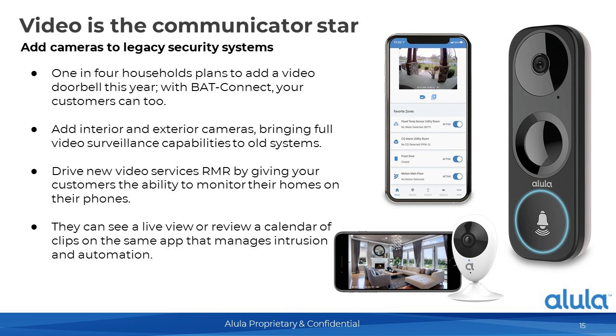Have that conversation, especially with the doorbell, but always have the option, like I said, to go indoor cameras, outdoor cameras. We have the gamut for you. Yeah, I just want to put a fine point on that doorbell. 1 in 4 households plans to add a video doorbell this year. That's according to Parks Research.